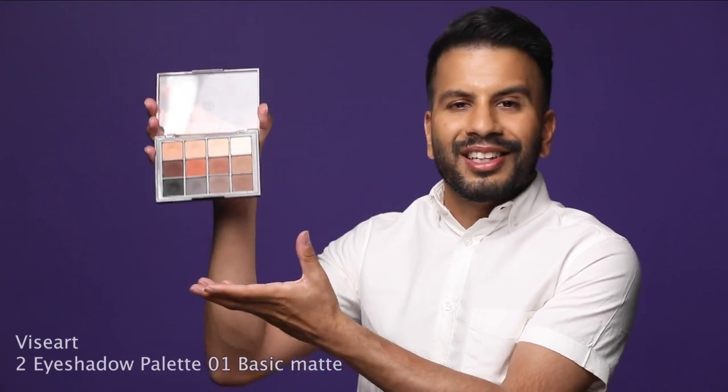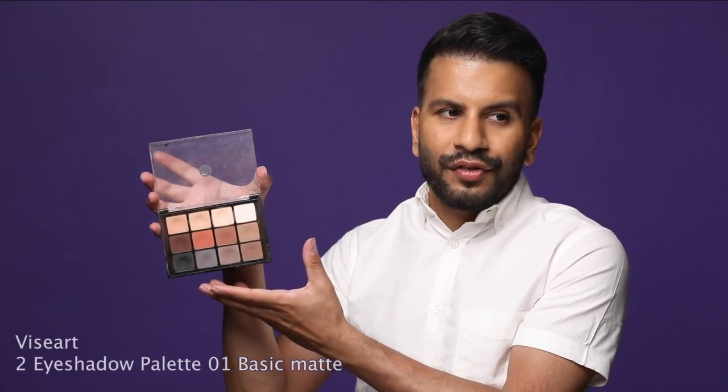Then the next category is eyes, and there are so many products out there, from liquid to powder to everything in between. There are so many products that makeup artists use for really nice eye looks, but it's always good to have a very neutral eye palette. For instance, this one is from Viseart, and it has a lot of different shades that you can combine. It goes from almost white to black, and you can make a lot of different eye looks with this.